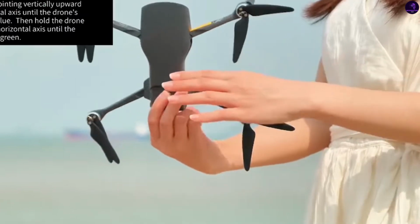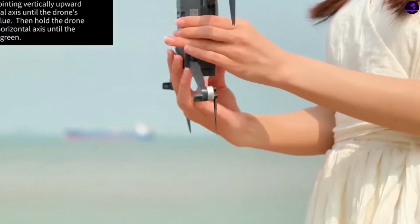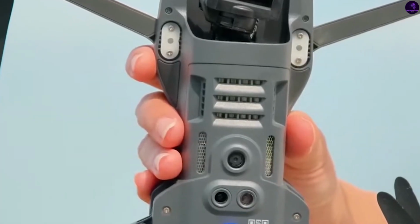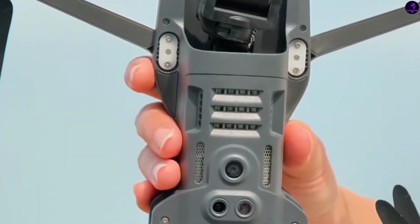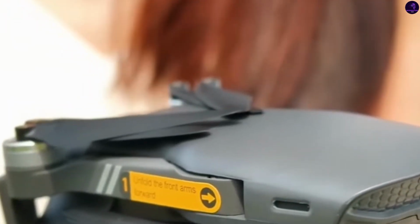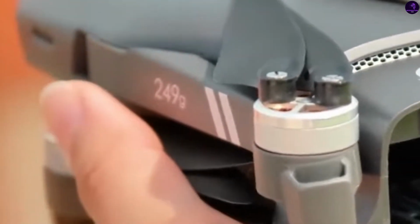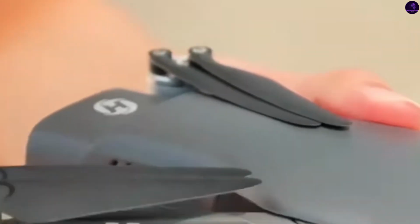USB PD fast charging gets you back in the air quickly, though the 40-minute battery life remains average. Travel filmmakers love the redesigned compact case that fits all accessories, while beginners benefit from the simplified Pro Assist flight modes. For its price point, the HS900 delivers unmatched versatility, making it our top pick for most users.